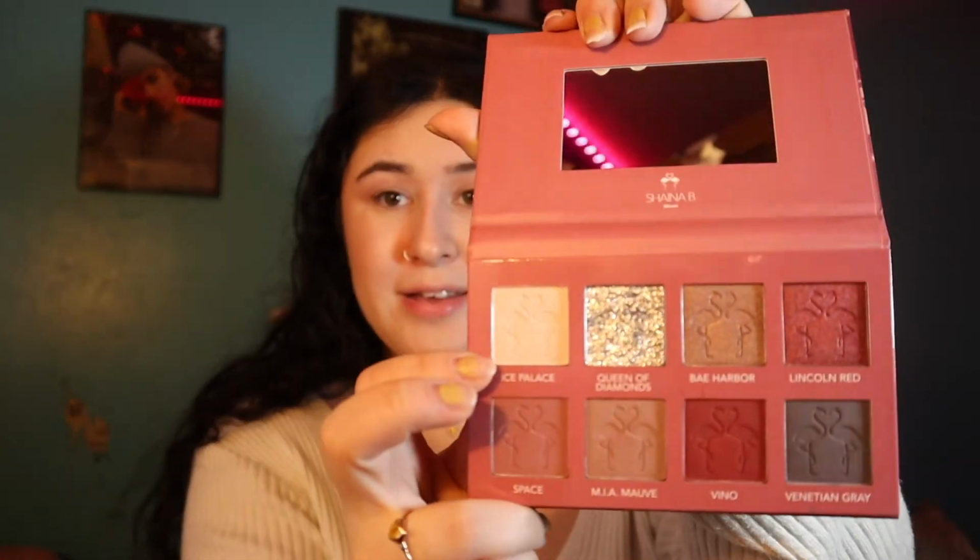I'm gonna do more of a basic eyeshadow look, but I'm really gonna focus on the red wing. So I'm going to take Ice Palace, which is this really light shade in the palette, and put that all over my eyelid just to white it out and also see how it performs, because to me the most important shade in the palette is the lightest shade, just because if there's pigment in the lightest shade, then you know you're good with everything else. That's how I see it.